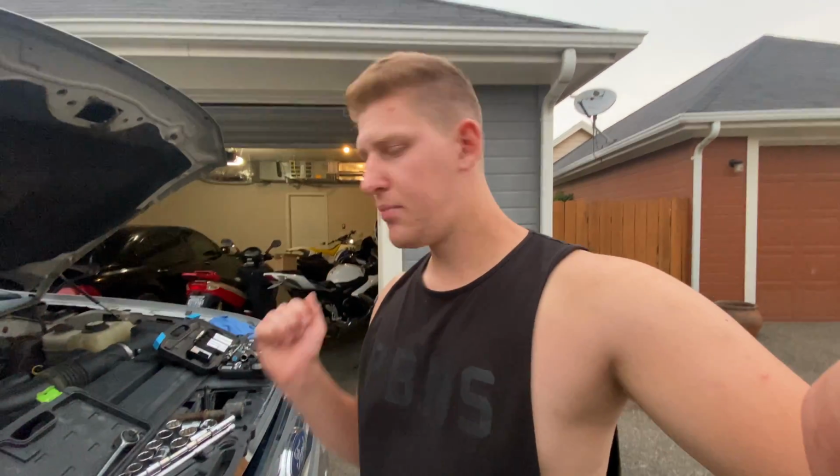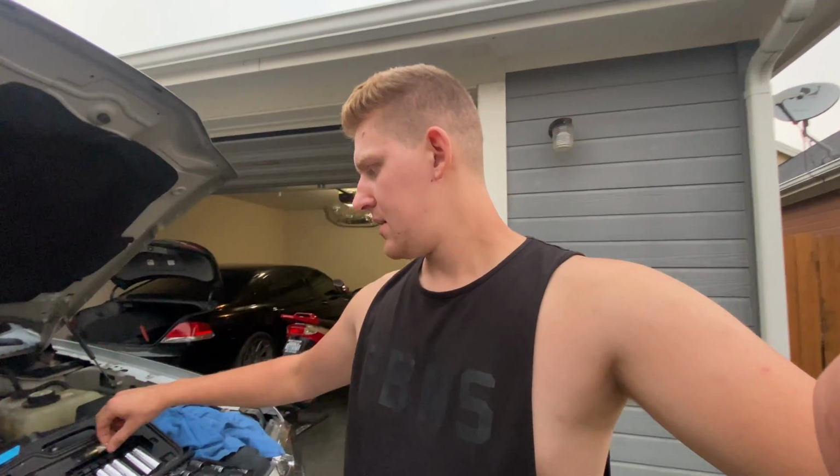I called O'Reilly's, ordered some new spark plugs for it, so they'll be in tomorrow morning. So other than ordering new spark plugs, I'm gonna put everything back together, and then in the morning, I'm gonna put in the new spark plugs to hopefully fix this problem, because there's no point in putting this back in cylinder 2 or cylinder 1, because it's so bad, it needs to be replaced. So with that being said, I'll catch you guys in the morning, and we'll keep this saga going if I can save this Ford.